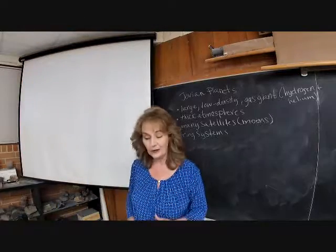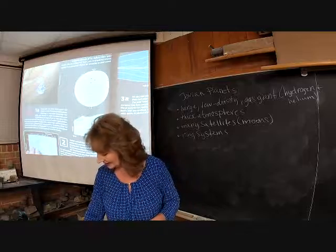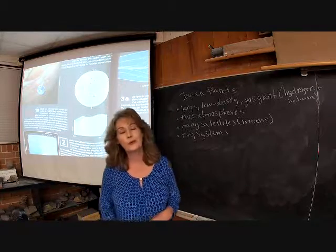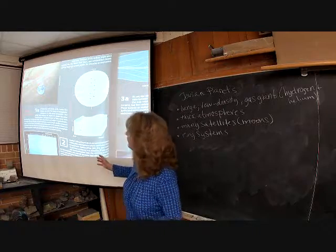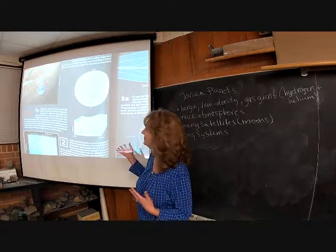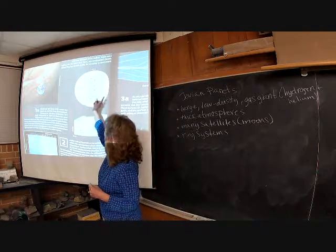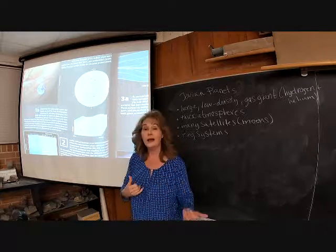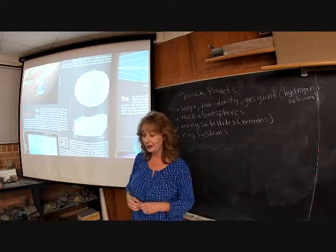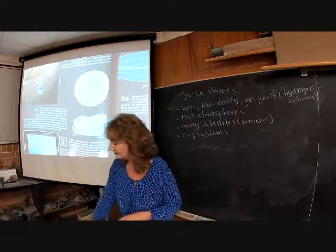Let me switch over real quick for that belt and zone. There's an image, a couple of pages. I think it's pages 140 and 141 in your book, where it talks about the belt-zone circulation. These bands, parallel to the equator, are high pressure and low pressure belts going on. I don't know how well you can see it from there.